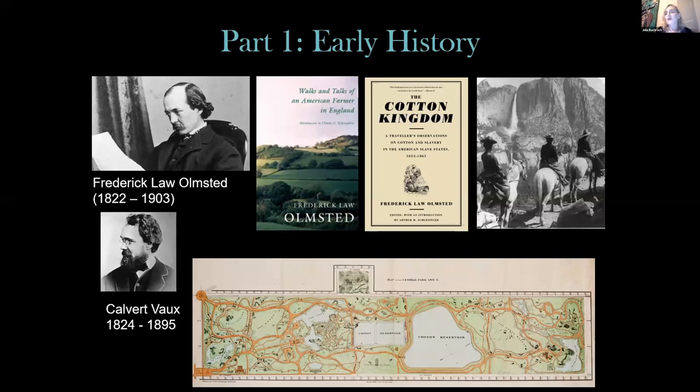He then got involved in publishing and in journalism, and he spent some time in the American South before the Civil War, and ended up publishing a series of really important books that ended up being kind of a call for abolitionism, to end slavery. In 1857, he became the superintendent of Central Park before the park existed.